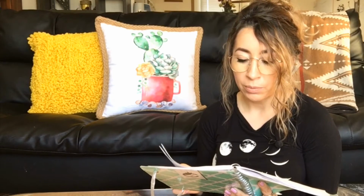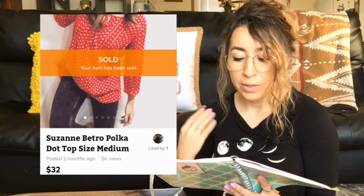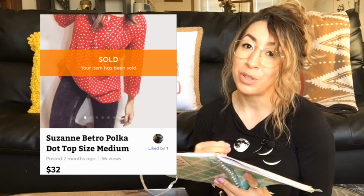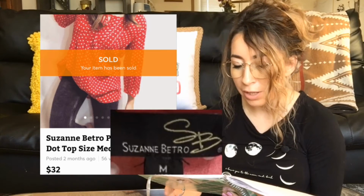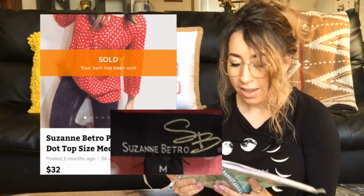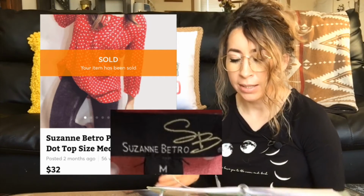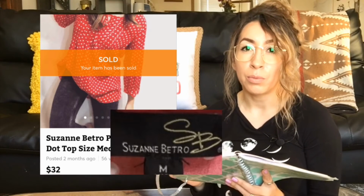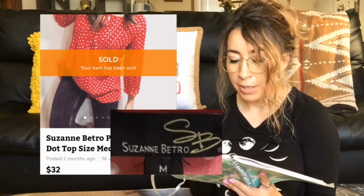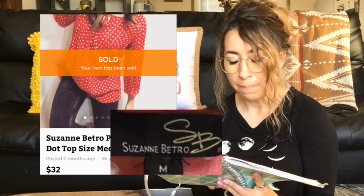This next top was a really cute Susan Beatrow top. It was brand new with tags. It was red with white polka dots, which I thought was really cute. It kind of reminded me of Minnie Mouse, so I thought it would be perfect for a Disney vacation. And I had this listed relatively high. I believe it retailed in the $60 range, but because it was new with tags, I listed it a little bit high. I took a best offer on Mercari for $32 for this top.